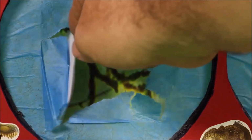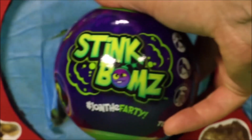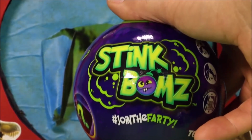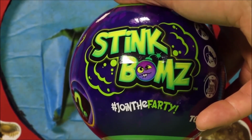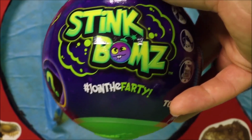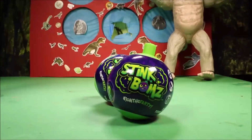Okay, George did the hard work. Let's see what's in here. Oh, what in the world is that? Oh, it's a stink bomb. Oh, disgusting. But look, there was 2 of them.